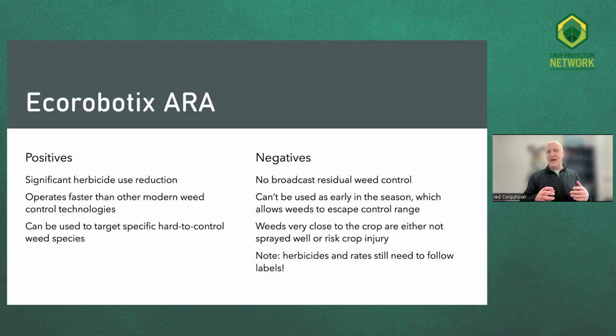The negatives: like the laser weeder, it doesn't provide broadcast residual weed control. Even if the herbicide that happens to be in it has some residual ability, it's not applied broadcast. So we don't know where weeds will emerge in the future, but it could be where weeds didn't exist at the time of application. It can't be used as early in the season, which allows some weeds to escape the control range, as I showed you.